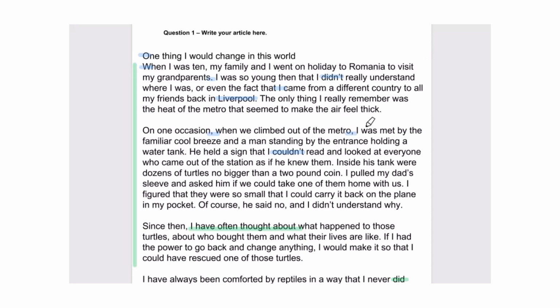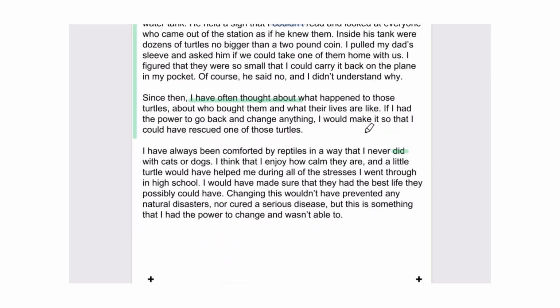So all spelling is accurate in this answer, and they've included some tricky specialist words. For example, comforted, they've got prevented and serious. So a few trickier words to spell there. You don't have to go crazy with really long, complicated words, but just including some longer words will really show the examiner that you know how to spell correctly.